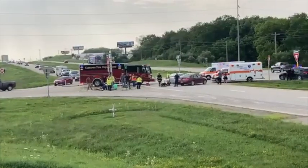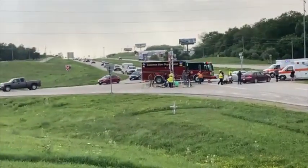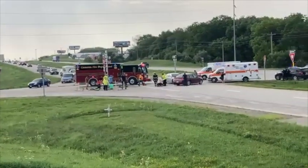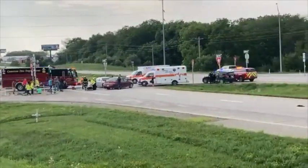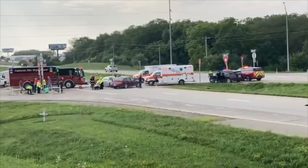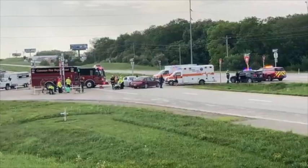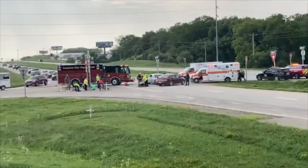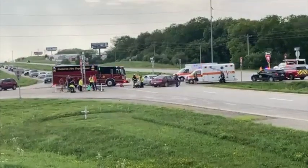We're at a two injury accident. It appears that the silver car, and I can't quite make the make and model, may have T-boned the burgundy Chevy Malibu, requiring extrication of one of the drivers.